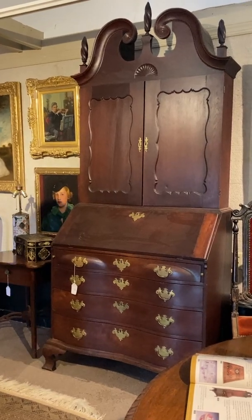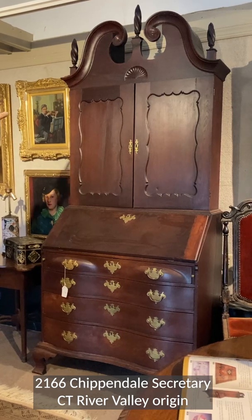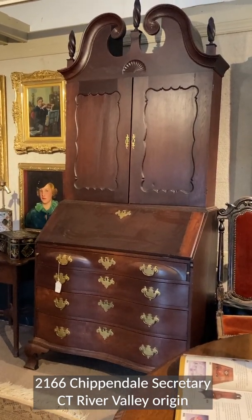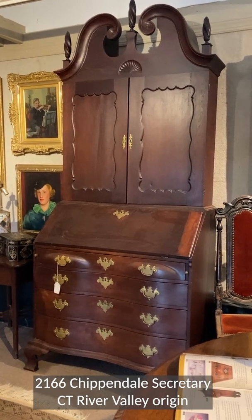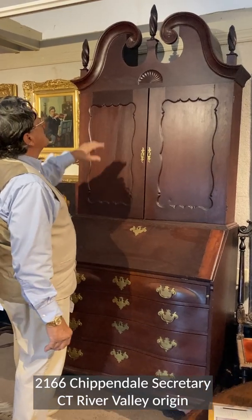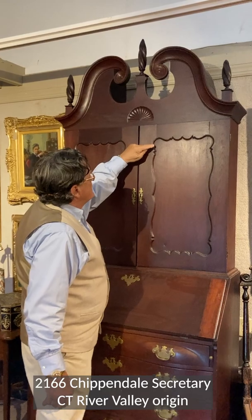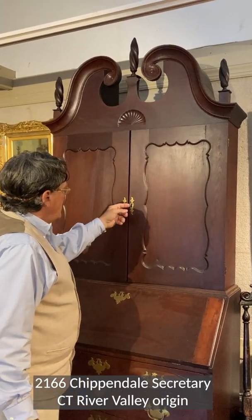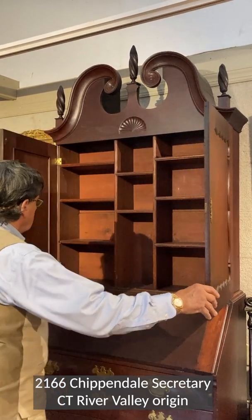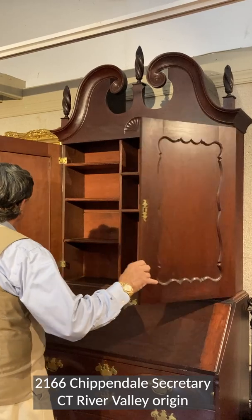Lot 2166 is this outstanding cherry, broken arch top, bonnet top, Connecticut River Valley, solid cherry secretary. It has all the bells and whistles of a great piece of American furniture. It's got the flame finials, relief fan carving, molded and shaped on the doors. It's all solid cherry, nice interior for displaying items or books.